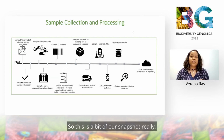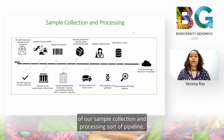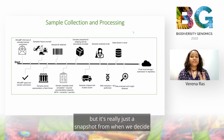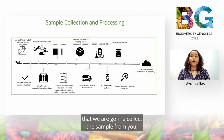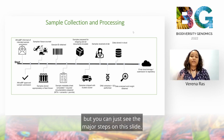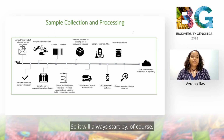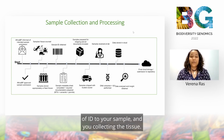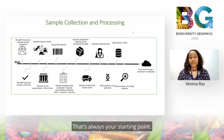So this is a bit of our snapshot, really, of our sample collection and processing pipeline. It is not all encompassing of all the things that we do, but it's really just a snapshot from when we decide that we're going to collect the sample from you, all the way to when we've assembled the sample and we've stored it in the cloud. So I won't speak to this in any great detail, but you can just see the major steps on this slide. It will always start by, of course, us confirming your sample submission, assigning some type of ID to your sample, and you collecting the tissue. That's always your starting point.